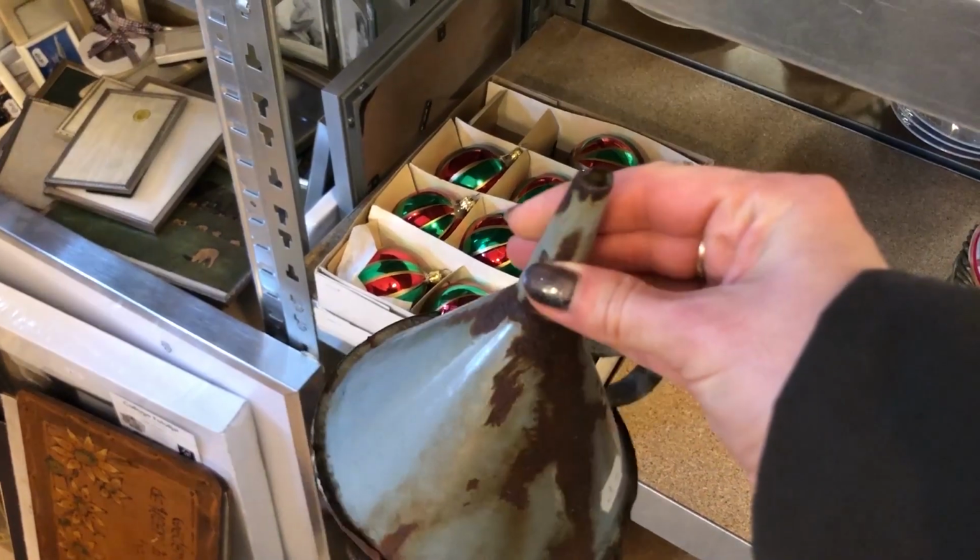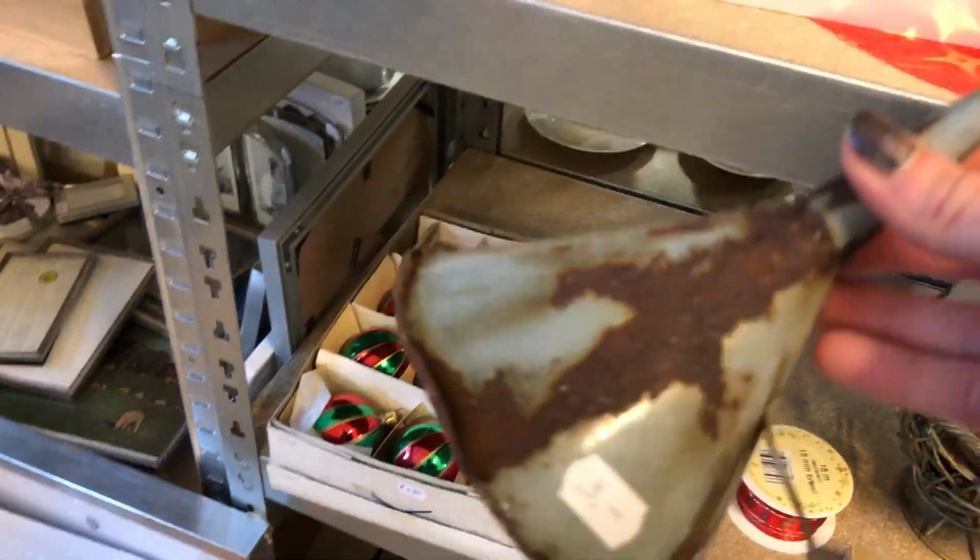They also had quite a few enamel pieces there. Most of them were rusty, but just for styling a space, they would still look fantastic.